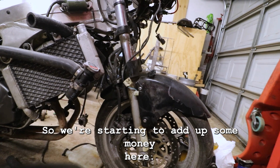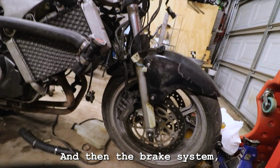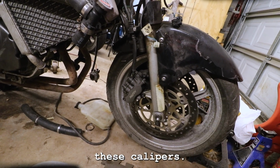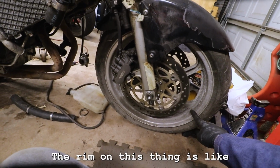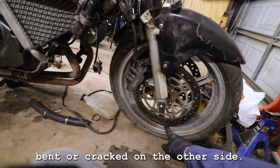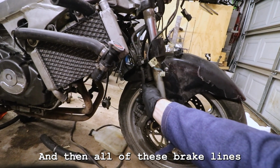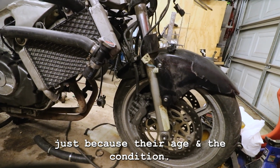So we're starting to add up some money here, and then the brake system, I probably have to, at the very least, rebuild these calipers. I have to do that, and then we need a new rim. The rim on this thing is bent or cracked on the other side, and then all of these brake lines probably need to be replaced just because of their age and the condition.